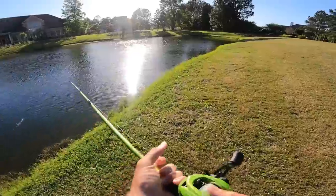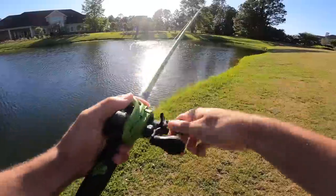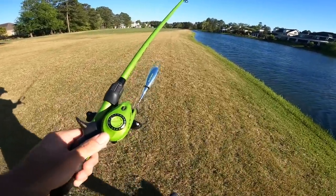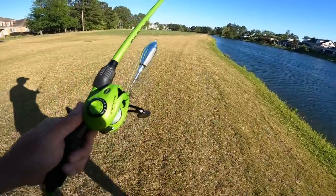Bass? No, largemouth. Yeah, they're not too big, but there's a few in here. Pond wasn't a complete bust. We at least caught a few fish out of it. Just nothing big yet. We're still hunting though. We're gonna go to some more ponds and see what we can put together.